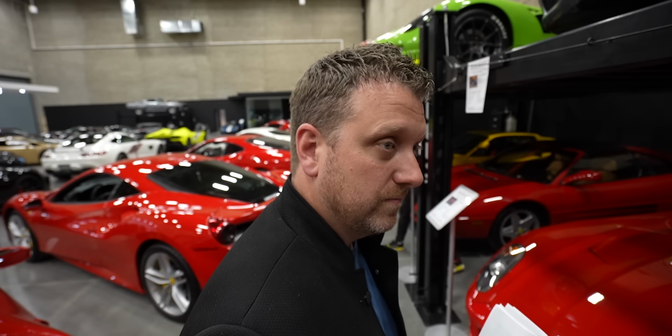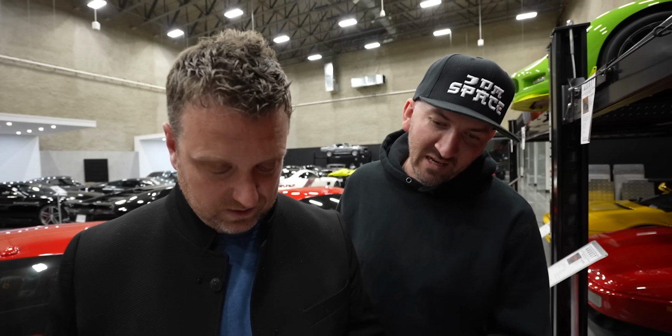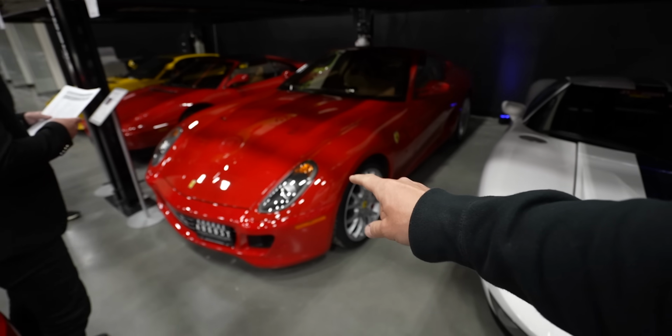Is a 2008 599 on the stupid insurance bracket? No. Yeah, it is. No, it's not. Oh, no way, now we have an argument. Look it up. Oh, it is. A 599, even from 2008, is on the get kicked in the balls insurance bracket.